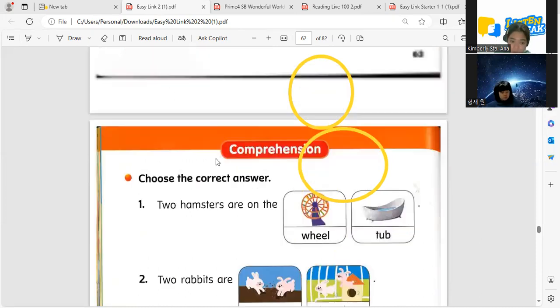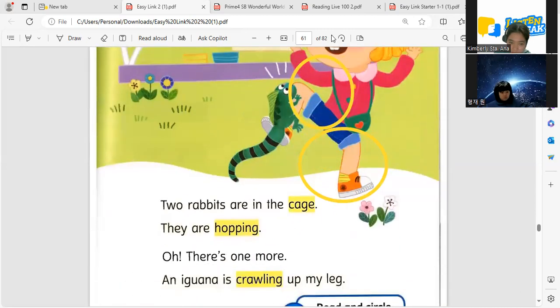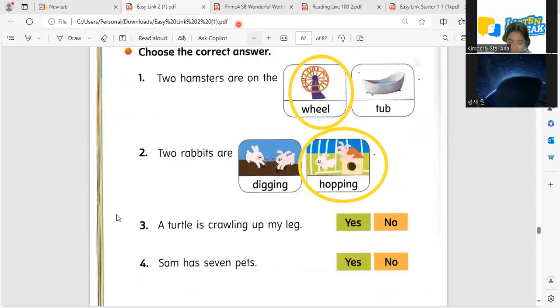Let's go back to the story. I think we need to go back to the story. Look. Is this a turtle? No. Iguana. So what's your answer down here? No. So the answer here is no. Very good. Now let's have the next one. Number four. Can you read number four?